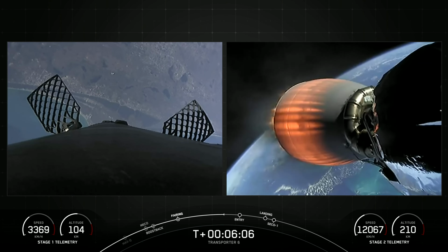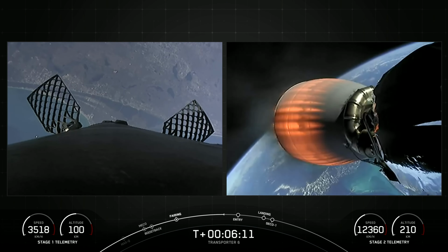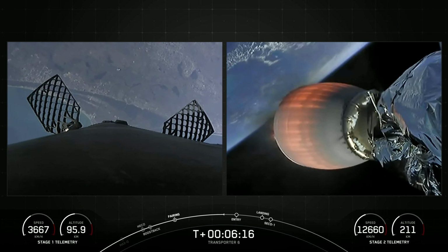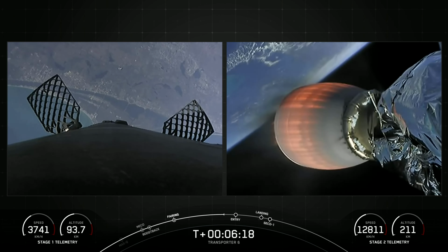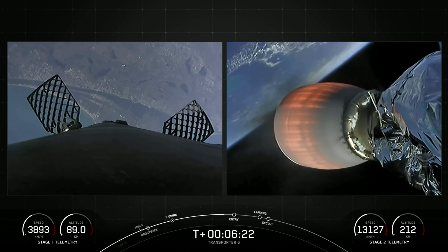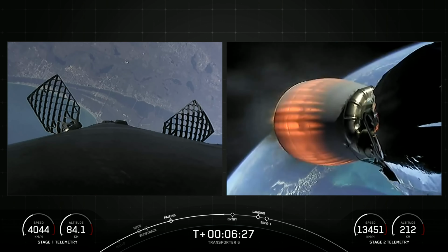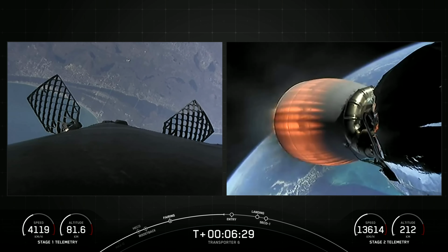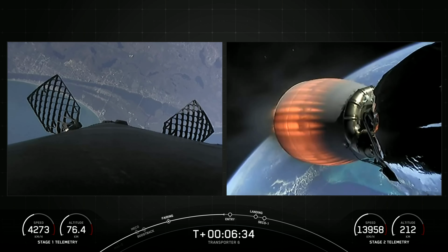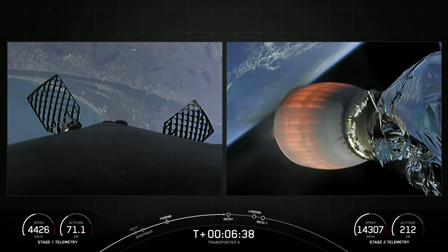You can see that the grid fins have deployed on the first stage. We've got four of these hypersonic grid fins near the top of the stage. And once we get into the thicker parts of the atmosphere, it's only the grid fins that do the steering to make our way back to landing zone one. You can actually see the space coast of Florida there on the left-hand side of the screen. Next major event coming up in about 15 seconds. That's the first stage's entry burn, where we'll ignite three of the Merlin 1D engines.